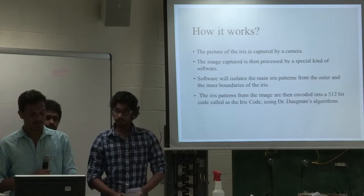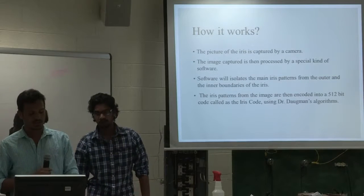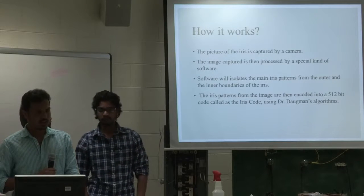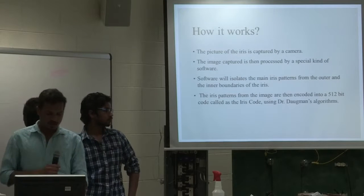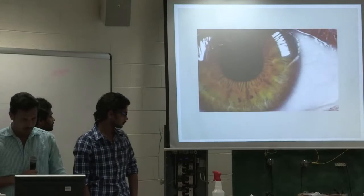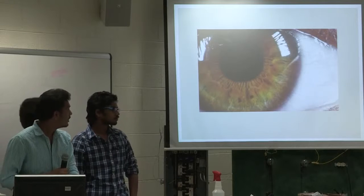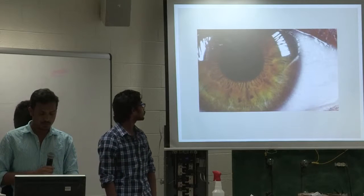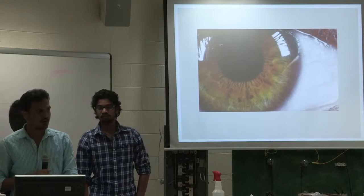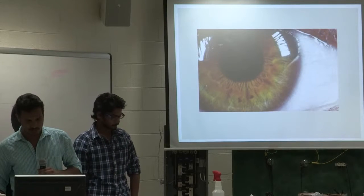After capturing the images, the iris recognition system will identify the image which has the best quality, and it will take the picture. I will show you in this image: the white color is the sclera, the black one is called the pupil, and in between the black and the white, this one is called the iris.